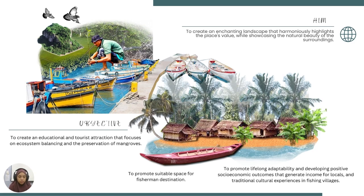Next is about the three objectives that I produce. It is to create an educational and tourist attraction that focuses on ecosystem balancing and the preservation of mangrove. The second is to promote suitable space for fishermen and station. And last is to promote lifelong adaptability and develop positive socio-economic in traditional culture at the fishing village.